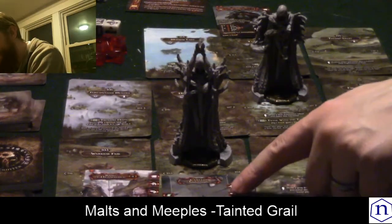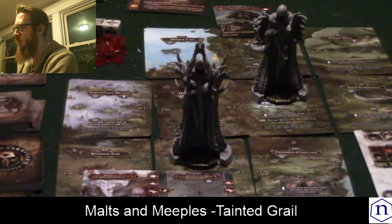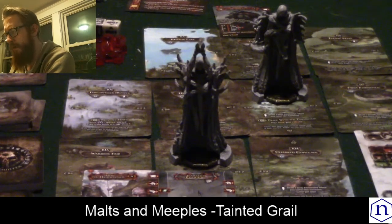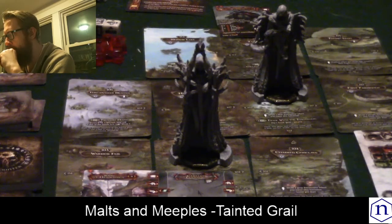Careful planning allows me to draw an additional card. Man, I do not have much. How do you do careful planning?